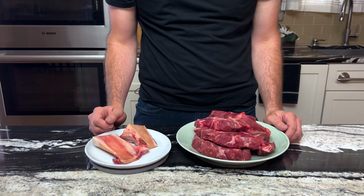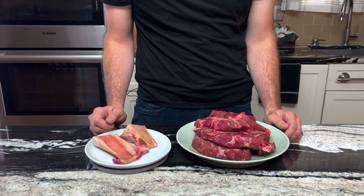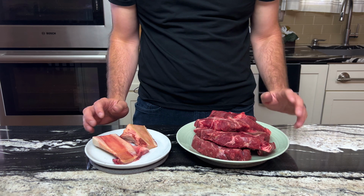Wait a minute. How do you have half a stock? And why can't you make white stock with beef? You need to let that go.